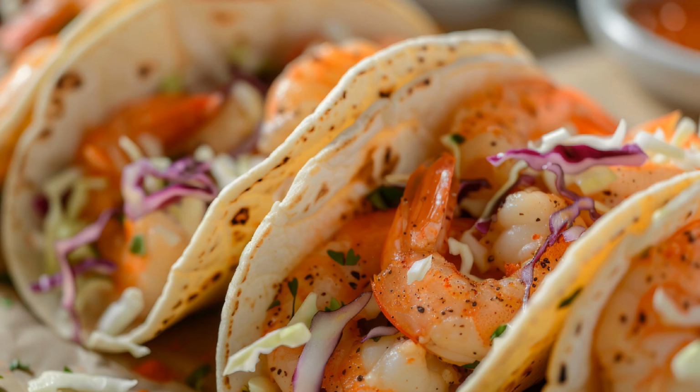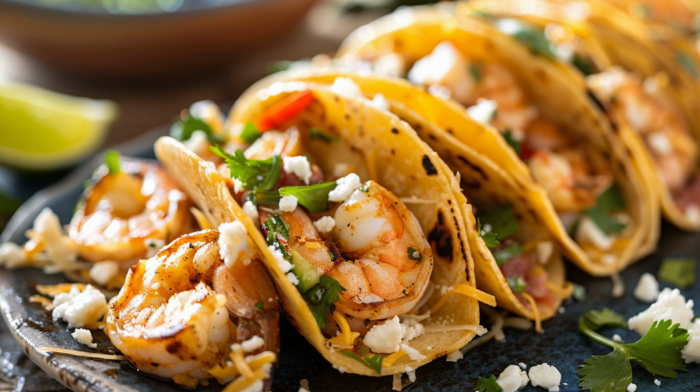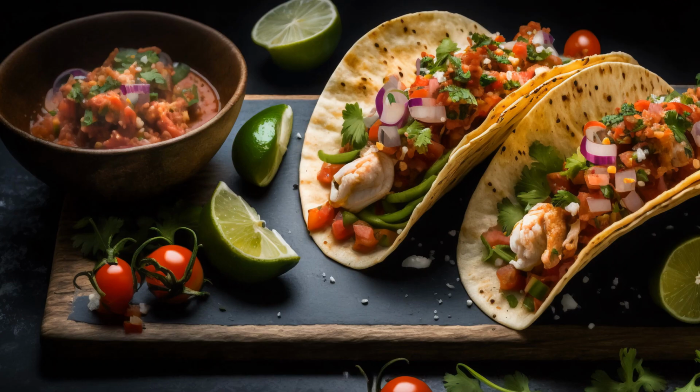Warm the tortillas on the grill or in a skillet until they are warm and pliable. Assemble tacos by filling each tortilla with grilled shrimp, shredded cabbage or lettuce, mango, salsa, sliced avocado, and crumbled cheese. Serve with lime wedges for squeezing over the tacos.